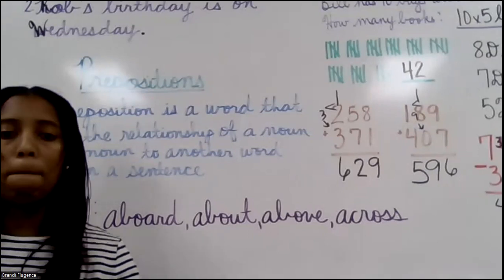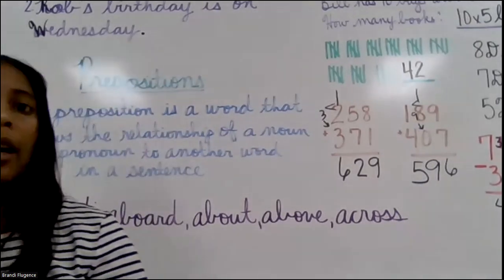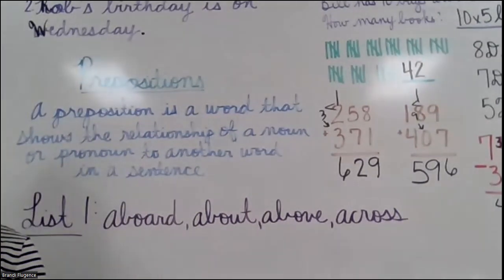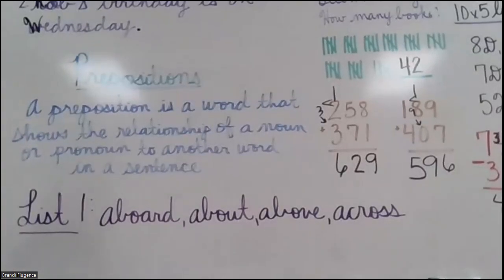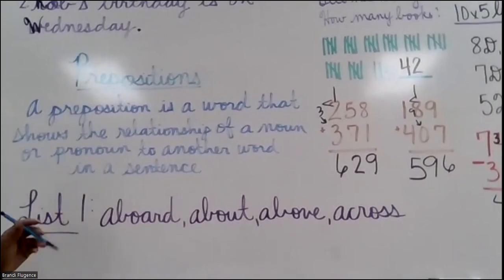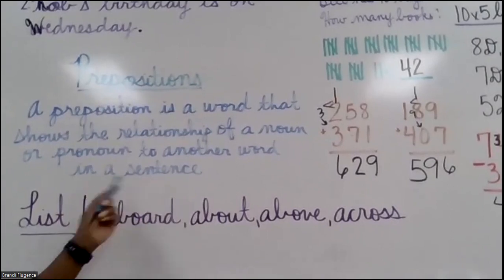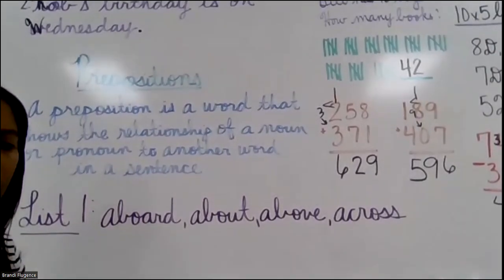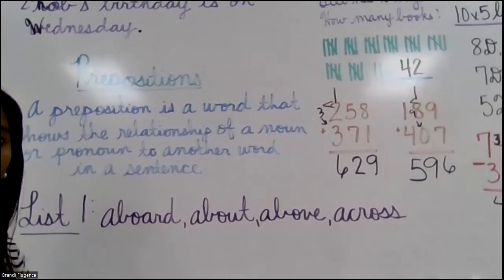All right. Okay, y'all have this one? Y'all have it written down, or y'all still writing? Dennis and Nevaeh, still writing? Okay, well, I'll give you another minute. I'll go ahead and introduce this list too. So these are prepositions. A preposition is a word that shows the relationship of a noun or pronoun to another word in a sentence. List one is aboard, about, above, and across. I'll introduce list two tomorrow. All right, go ahead and get out your spelling.